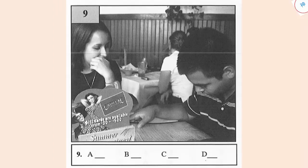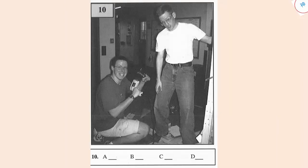9. A. They are ordering food. B. She is glancing at his menu. C. She is standing next to him. D. She's eating a chip. 10. A. The man in shorts is kneeling on the ground. B. The standing man is holding a tool. C. The man with the tool is wearing a belt. D. The smiling man is wearing a shirt.